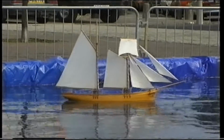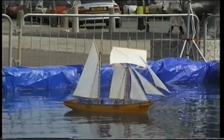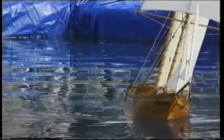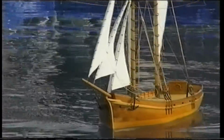Now it looks as if it's picking up a little bit of wind. Yes, it's beginning to. It's heeling over just like the real thing. Heels over very, very nicely. And then as the wind changes slightly, we go on to the other tack. Right there.